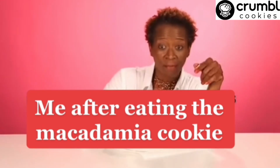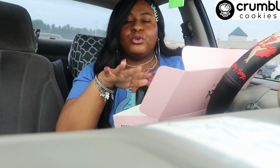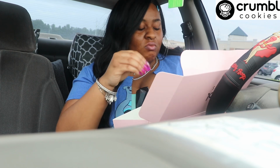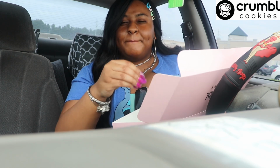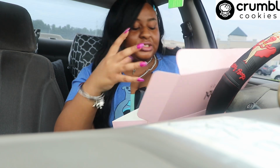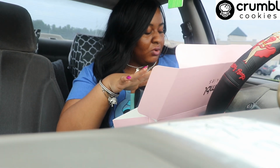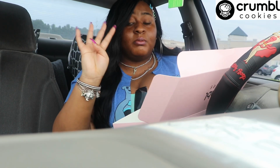Now that's what I'm talking about. Okay, y'all, the macadamia for the win so far. I like that. It's buttery and it's rich. That's what I like about it. I love cookies that taste warm. It's just a good cookie. If y'all like chocolate or nuts or something like that, this is a good cookie for you. You probably want to get four of these if you can eat all of them in one sitting.